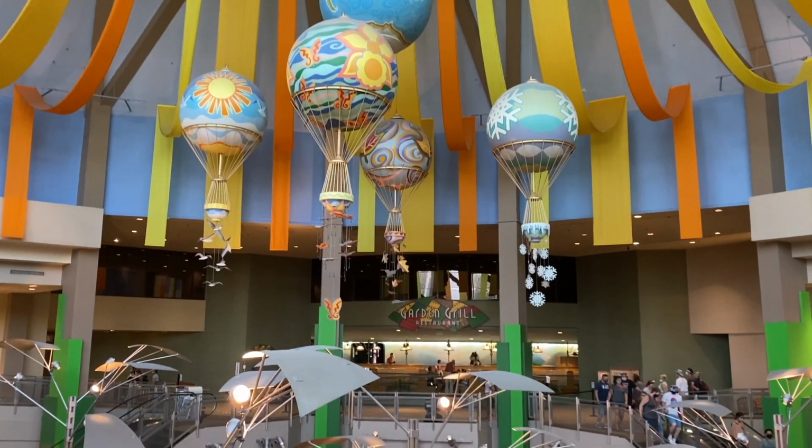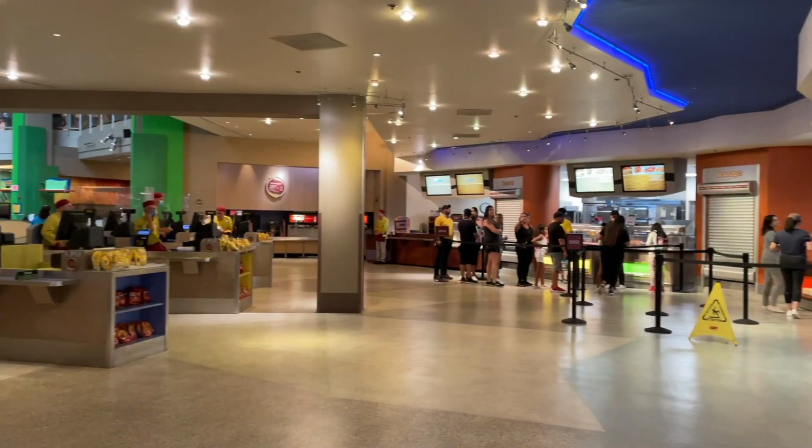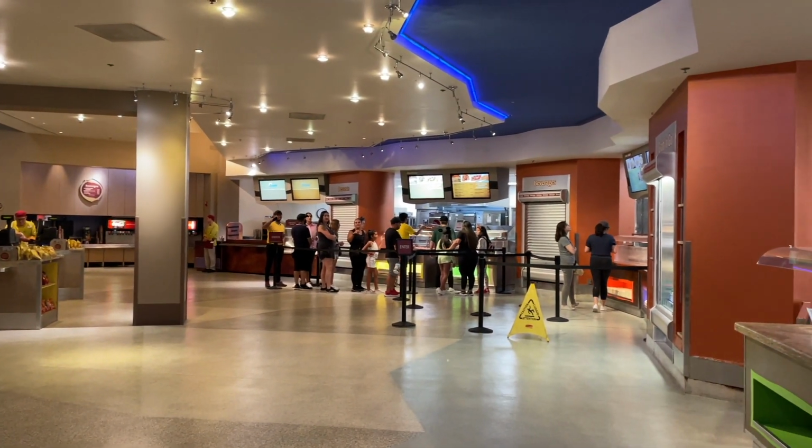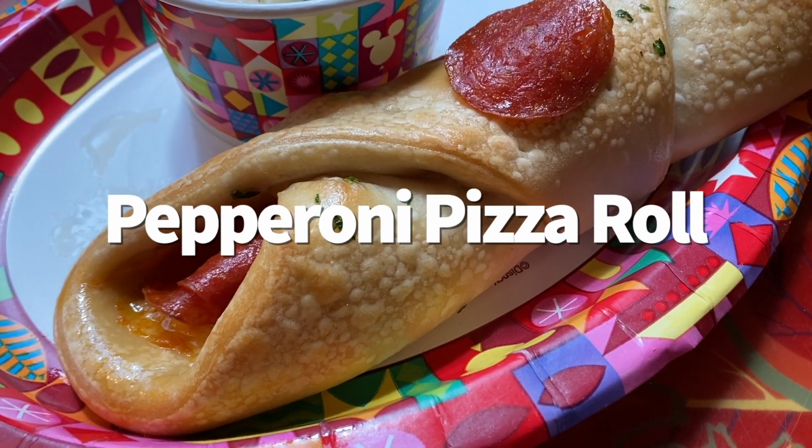Now, remember how we said we'd probably cry if an item on this snacking list ever disappeared? We've made it. We've made it to that checkpoint. And now it's time to talk about the newest Epcot snack that might be bending the rules a little bit. This is the Pepperoni Pizza Roll.